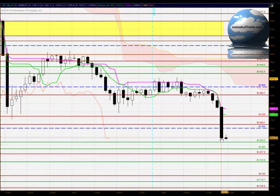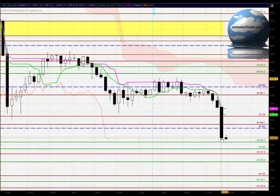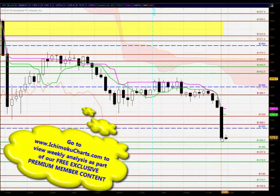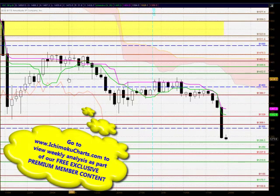A very large black bodied candle, very strong sell off, where the sellers have closed with very strong control. They've been committed to taking this market lower for the entire trading day, and these buyers really aren't showing any strength at all in this market. The size of the body has increased substantially on the previous couple of bodies, and certainly it has been some time since we've seen a body of this size.